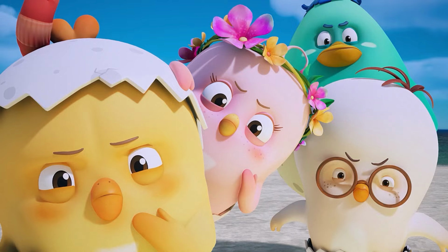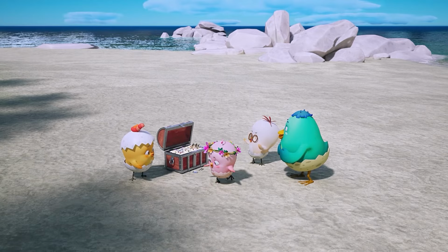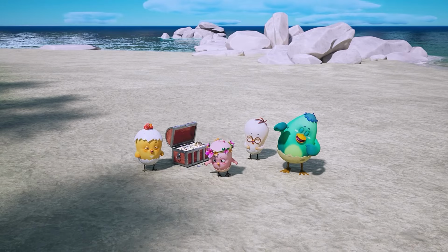I hope there's not another chest inside the chest. Wow! It's treasure! It really was a treasure chest! Congrats, Como! But hey, you think you can share some of that with me as well? Huh?